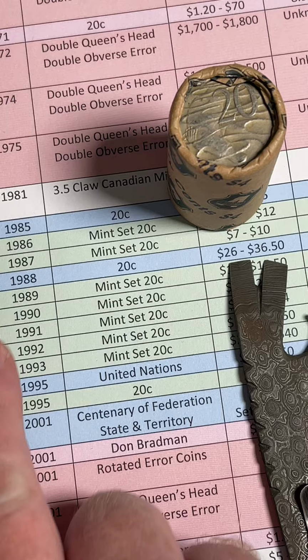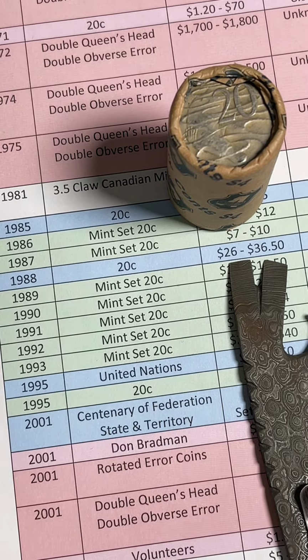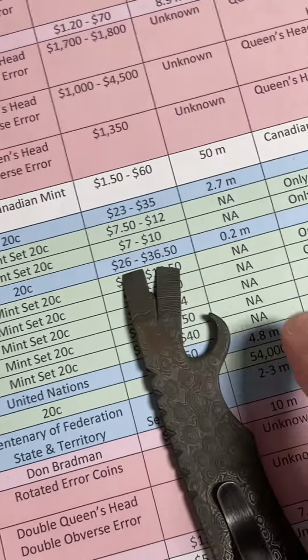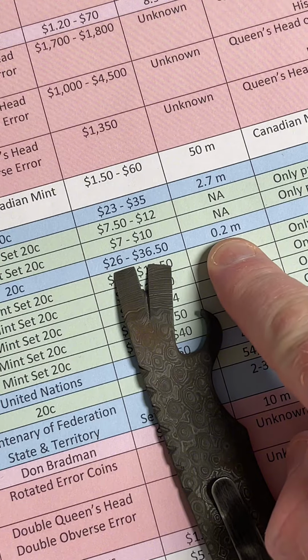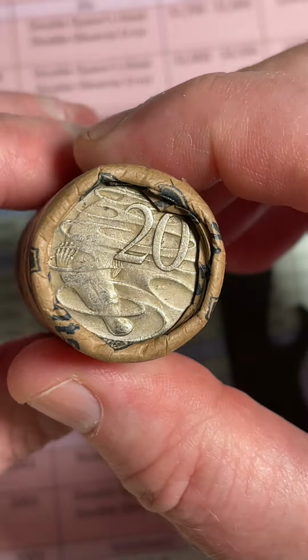Money motivation, like a 20-cent coin worth $26 to $36.50, a 1988 20-cent coin. So just one 20-cent can be worth a lot of money. Only 200,000 of those coins were produced, 0.2 million. Whew, let's see if we can find a 1988 20-cent coin in this roll right here.